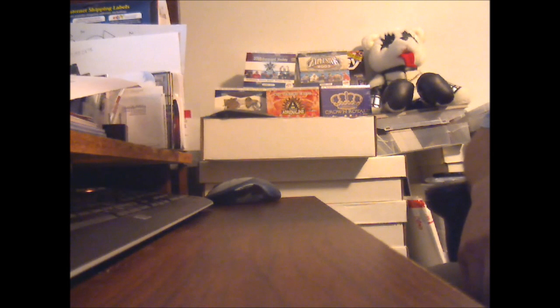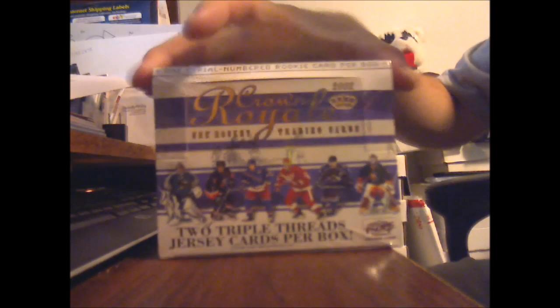We had one vote for the first box to break, and that is our box of 2001-2002 Crown Royale. We've got two triple thread jersey cards in a box here, as well as serial numbered rookie cards and a whole host of other hopefully nice pulls. So without further ado, here we go.